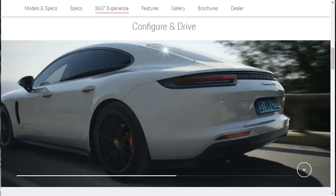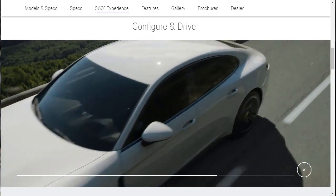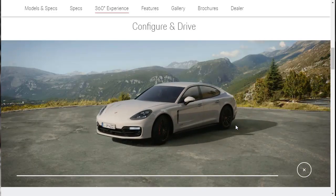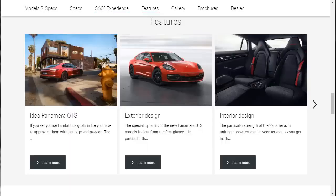So yeah, the Porsche Panamera GTS is very attractive. I still think the first generation looks a little bit better, but oh hey, I saw a heads-up display on that dashboard. I don't know if you caught that. Okay, we're back from the drive. Okay, let's move on and learn some other stuff. Let's check out the features, and then we'll go through the gallery, and after that we'll jump into the configurator and go ahead and build and price our 2019 Porsche Panamera GTS.